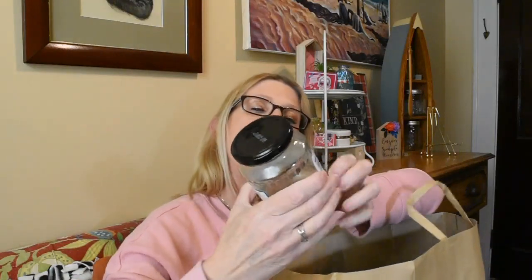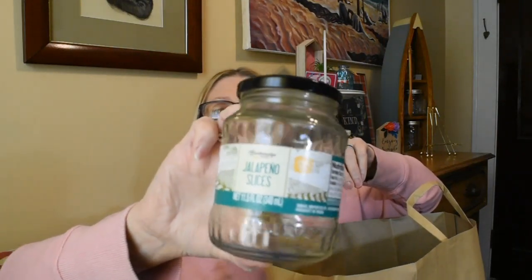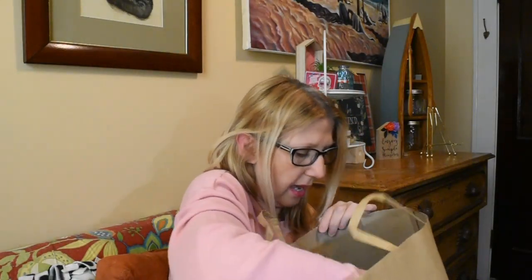I hauled one of these earlier in the week, as I do all the time. I go through a jar of these probably every other week. The jalapeno spices, I absolutely love. More of the eye drops for our dog. And then the last thing was this strawberry shortcake candle.